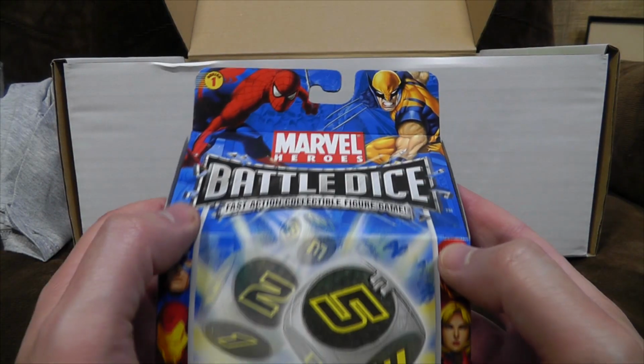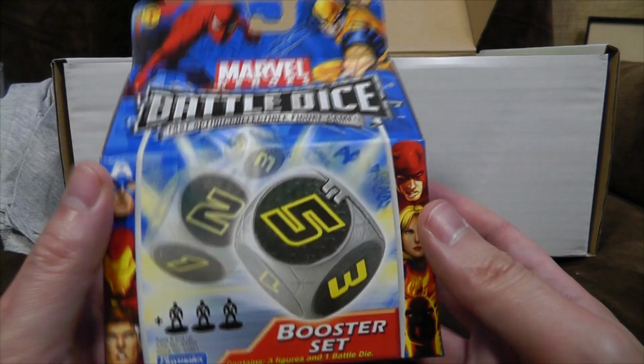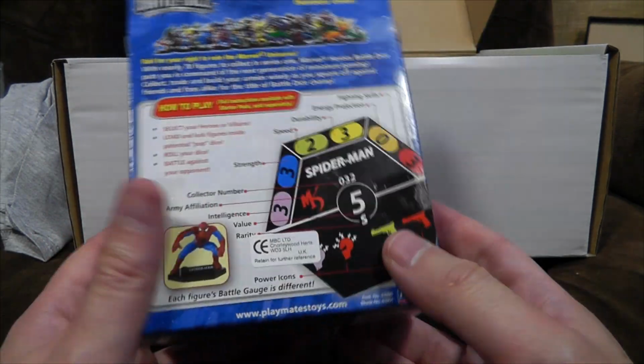We have Marvel Heroes Battle Dice, the fast-action collectible figure game booster set. I'm going to be honest, I don't have the original game for this, so this will be of very limited use to me. It does have a constipated Spider-Man on the back, though, so that's good. Right, let's see what it's like inside.